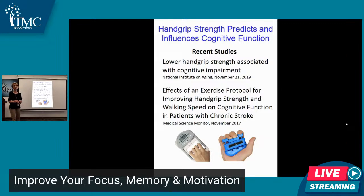The last thing I wanted to mention during my talk, because we're talking about tools here, is grip strength. Now there's an instrument you can buy, and you may have done this in your doctor's office, that you squeeze, a little hand gripper. When you squeeze it, it measures the strength of this muscle. But that strength is a good indicator of what your muscle strength is all over your body.